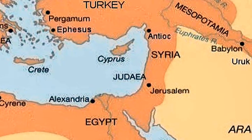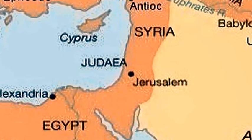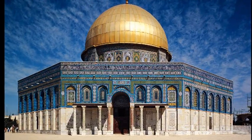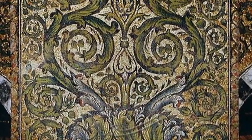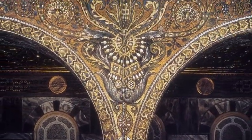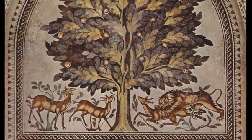Islamic architecture used mosaic techniques to decorate religious buildings and palaces after the Muslim conquest of the eastern provinces of the Byzantine Empire. The Dome of the Rock, built in Jerusalem in 688, was decorated inside and out with glass mosaic. Rich floral motifs follow the Byzantine tradition. Non-religious mosaics decorated the palaces of the caliphs and other high-ranking officials. This is a Palestine bathhouse in Hisham's palace.